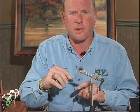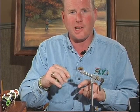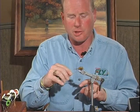Long dubbing loops are hard to control, and it's far better if you get a bigger fly to construct the body out of 2 dubbing loops as opposed to 1 8-inch long dubbing loop that's ungainly and kind of tough on the knuckles as you wind it up at the hook shank and banging things on the bench.